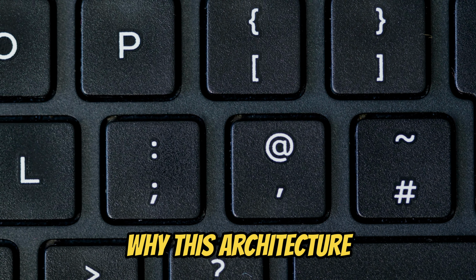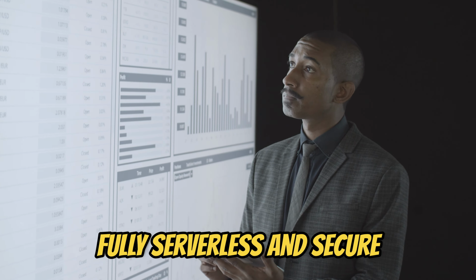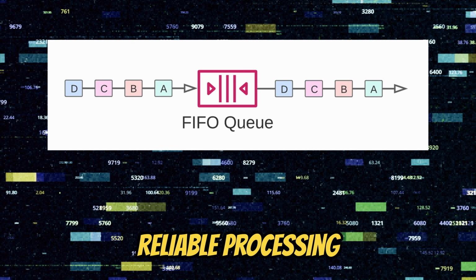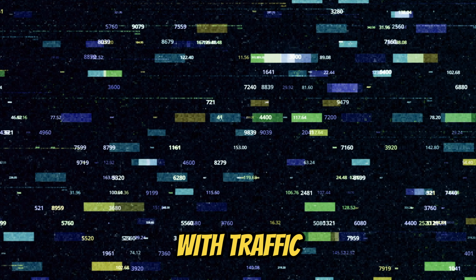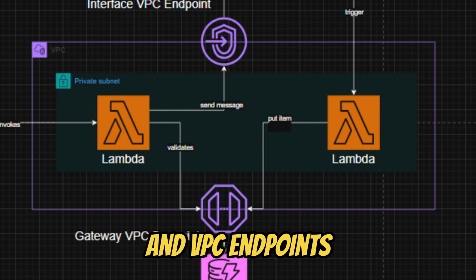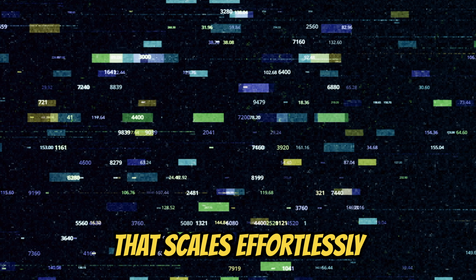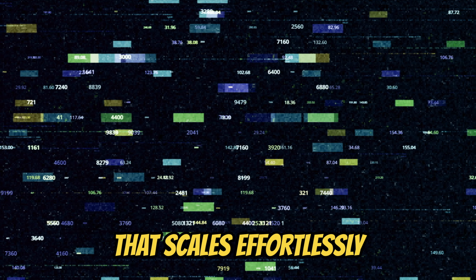Let's recap why this architecture works so well. Fully serverless and secure. First in first out queue guarantees ordered, reliable processing. Lambda scales automatically with traffic. DynamoDB and VPC endpoints keep data private and fast. This is a production-ready architecture that scales effortlessly and follows AWS best practices.